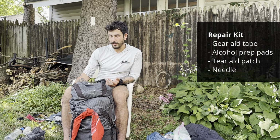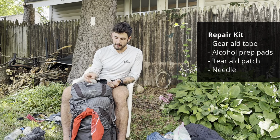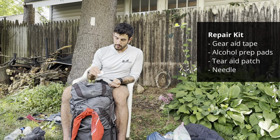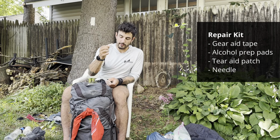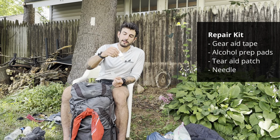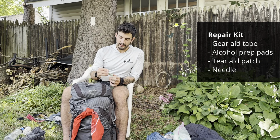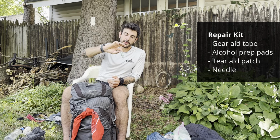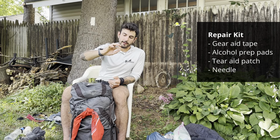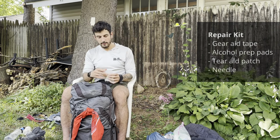Got a couple of alcohol prep pads in case you need to patch up your sleeping pad. If you have a pop or something like that, you want to clean the area around the pop first with an alcohol pad so that your Tear-Aid patch can stick to it. These right here are the little dots that you stick onto the pad that stop the leak. It's like a glue type of thing. And last but not least, I have a needle that I keep in this little glass vial so it doesn't puncture anything. So that is all for my repair kit.